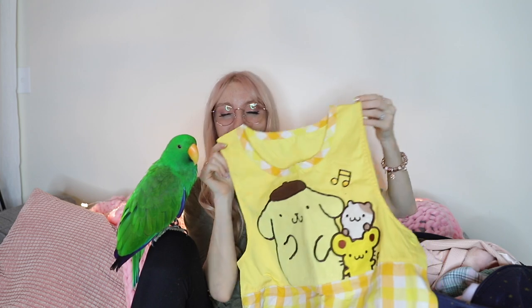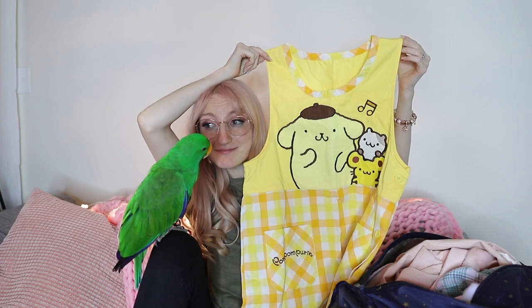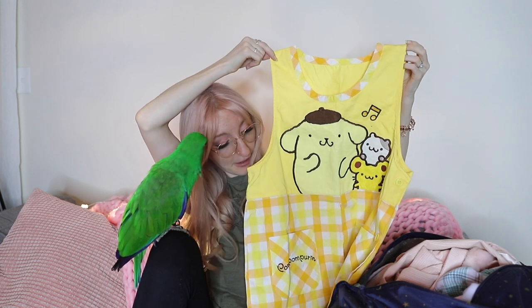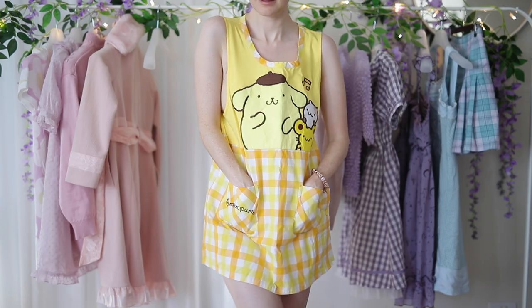So first up, how could I say no? This is a pom-pom purin smock dress. This is just... how could I say no? $5, guys, $5. And it's made really, really, really well. It's actually beautiful fabric. It's got little buttons running up the side. It's got these big pockets at the front.